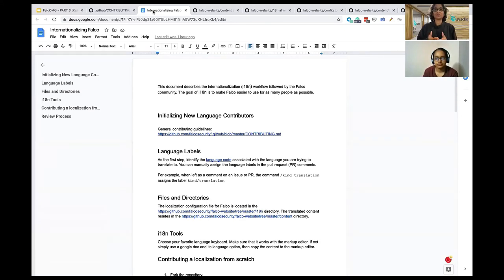Don't forget to choose your favorite language keyboard. See if it gels with the markup editor that you use. If not, don't worry. Simply use a Google Doc and its language option, then copy the content over to the markup editor and save it. As a first step, identify the language code associated with the language you are trying to translate to.